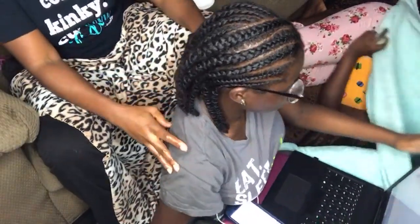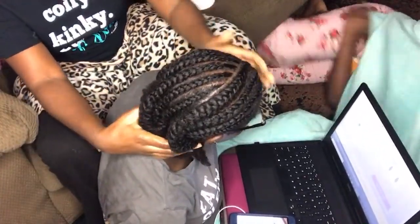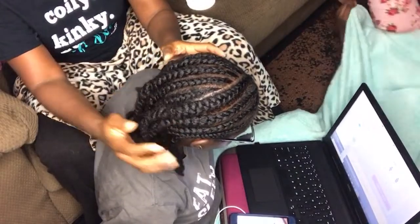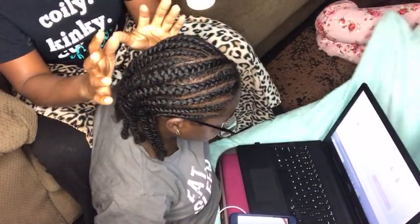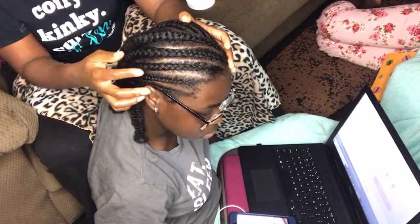Okay, so, Enola, move your computer. We have to show your hair fully. Okay. So, this is the hairstyle. This is for the cornrow, for the passion twist. So, remember, Enola, we took it, brought it down like this.